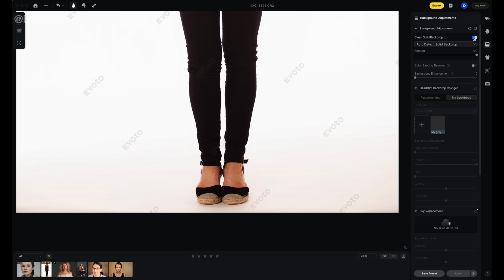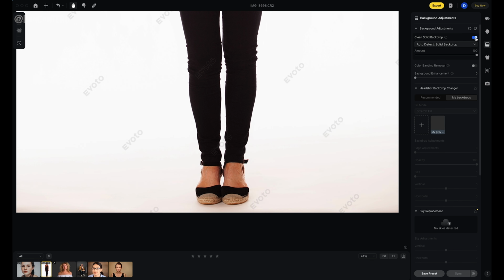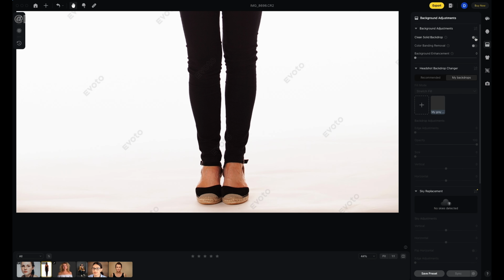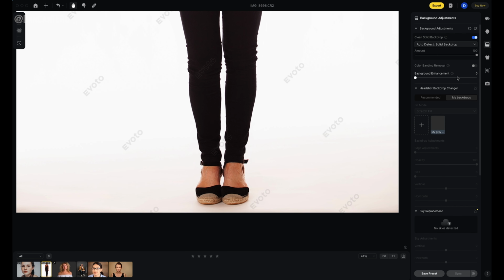Okay, I'll switch it off. And you can see just over here, for example, on the left-hand side, you've got a line there that when I click on that, the line disappears. So there is on, and that's off, on, and off. The other thing that you can do is the removal of color banding.